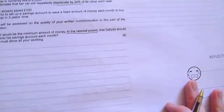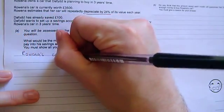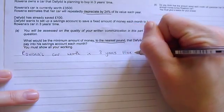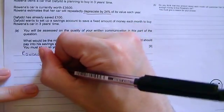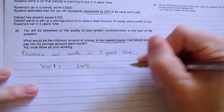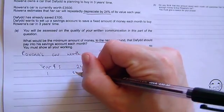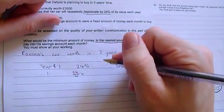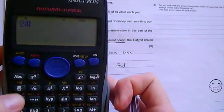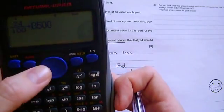Okay, so let's work first of all on what Rowena's car will be worth in 3 years' time. So I'm going to state that here. Rowena's car worth in 3 years' time. Okay, so we have been setting up tables to do this. So we're going to say year, and then 24%, and then the end of that year. In year 1, we're going to work out 24%, so 24 divided by 100, times the price of the car. So that is 3,500, so 24 out of 100 times 3,500.